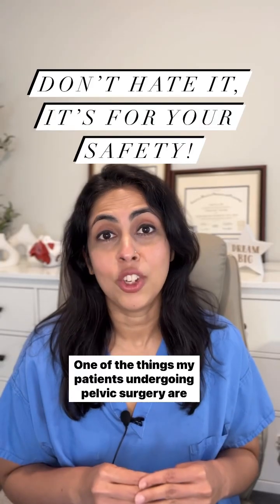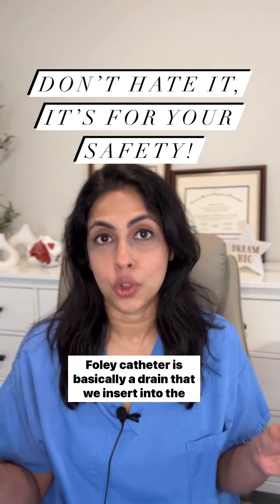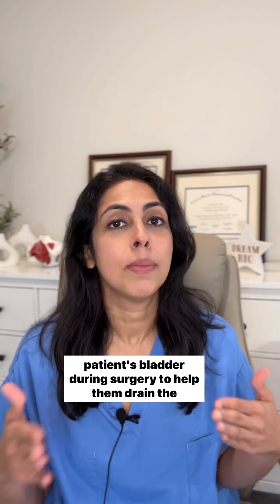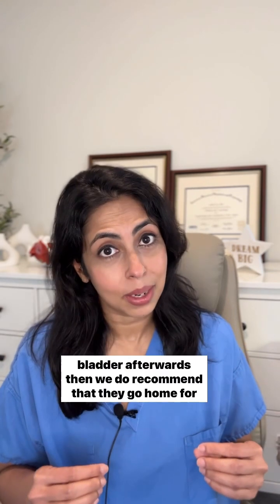One of the things my patients undergoing pelvic surgery are petrified of is having to go home with a Foley catheter. A Foley catheter is basically a drain that we insert into the patient's bladder during surgery to help them drain the bladder. We usually remove it right before patients are going home, and about 10% of patients may have difficulty emptying their bladder afterwards.